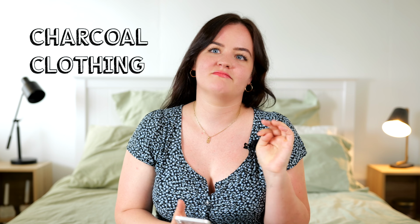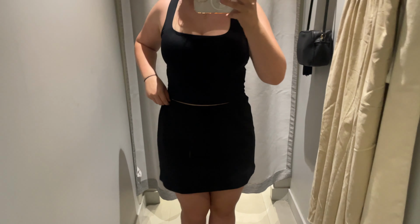I started with a black singlet and a black mini skirt, and the singlet was quite good. I really liked the neckline. It was quite curved, and that's something that they talk about a lot with the romantic body type. You really want to lean into your curves. So rather than picking straight lined things or A-line things, you want to go with things that do have a natural curve to them, just to accentuate your body type.